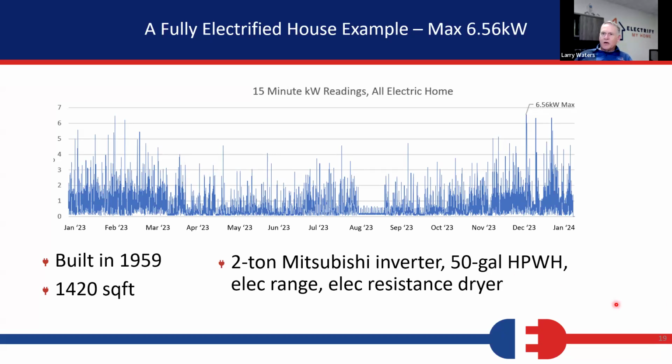And we were able to put a 2-ton Mitsubishi system in his house, and he will tell you, if you ask him, that that system is probably a little larger than it needs to be. He has a 50-gallon heat pump water heater, an electric range, an electric resistance dryer, and he's soon to be installing a car charger. But his peak power over a whole year's time maxed out at 6.56 kilowatts. And remember, we have 24 kilowatts available in a 100 amp panel. So he's not getting anywhere near that, and he's living in a fully electric home.